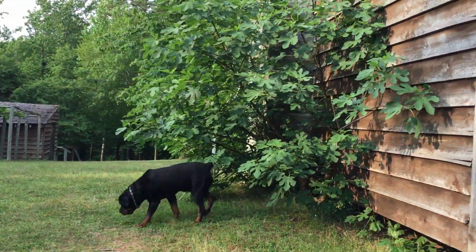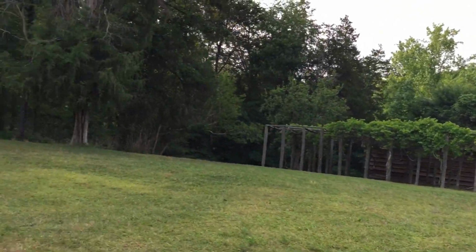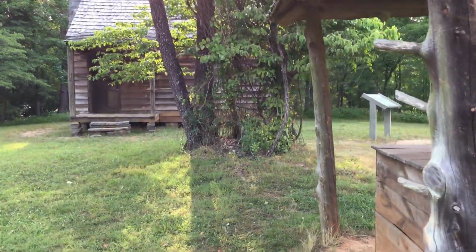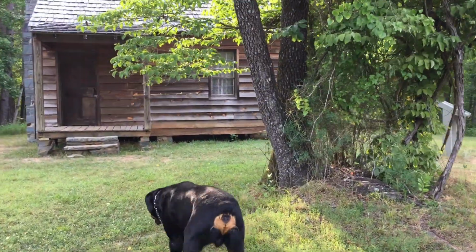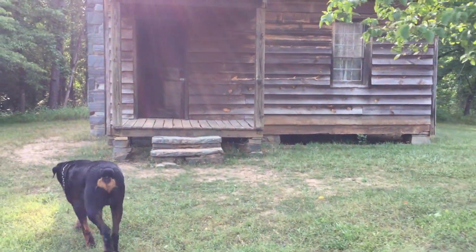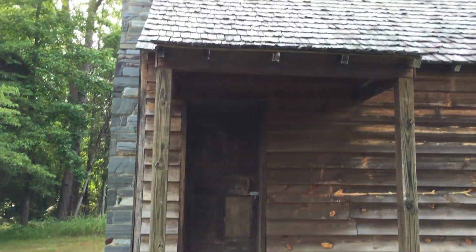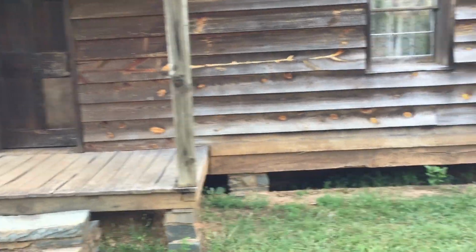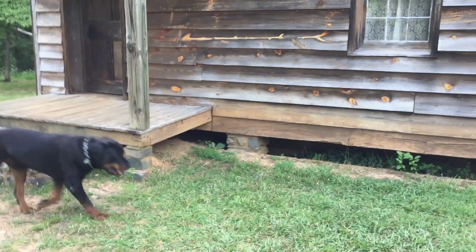The boy wants to sniff around. Given the fact that this is all so well manicured and taken care of, I'm fairly confident in letting him go because I don't see any poison ivy around. I'm very careful not to let him get in any poison ivy. Now, this door is locked up. This way, Bubby. Come on. There he comes. You're a good boy.